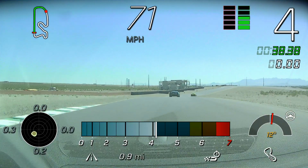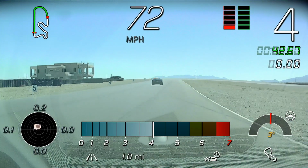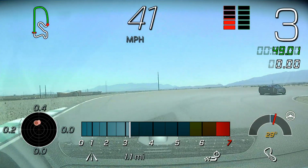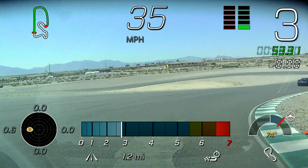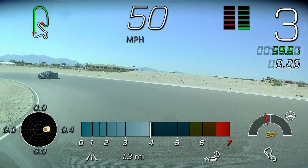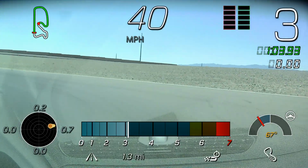5th gear up the hill, aiming at that number 1 sign. Back down to 4th, I'm looking across. I want to tuck it in nice and tight to my apex here. And again, tight to this orange cone, this kind of V shape here. Long duration on the brake will help you get tight to that apex. Unwinding out to my exit.